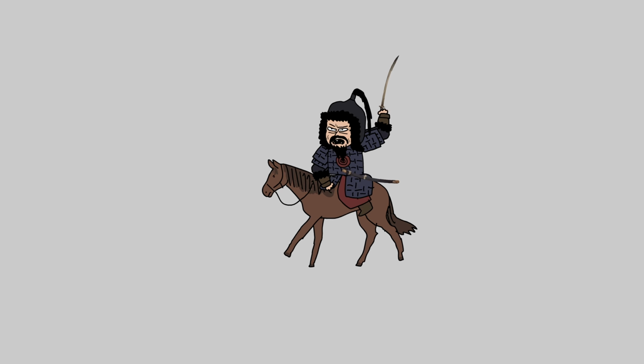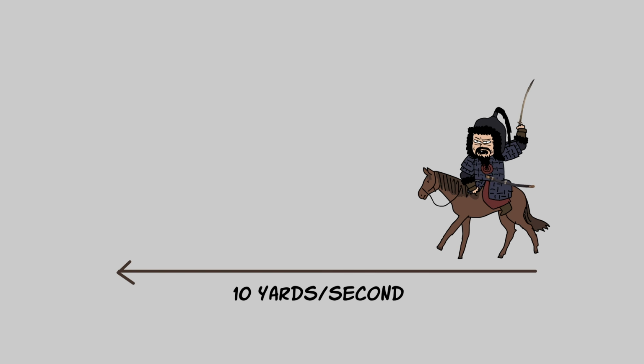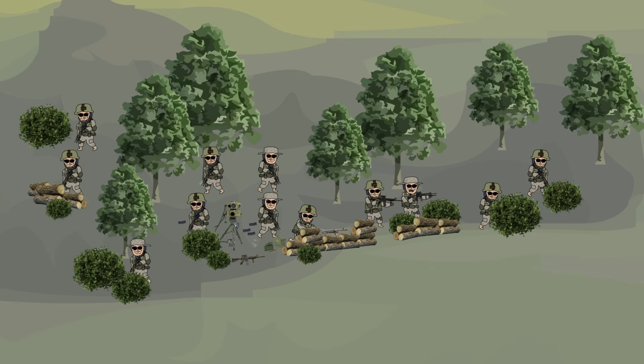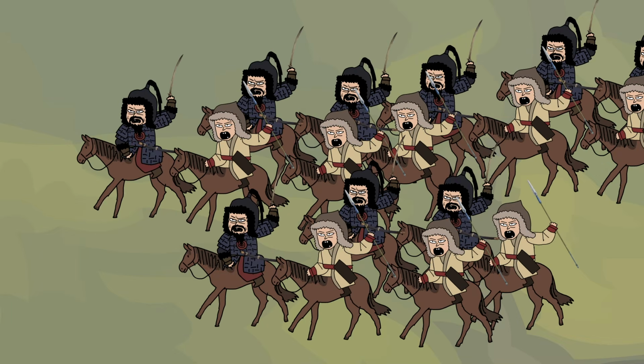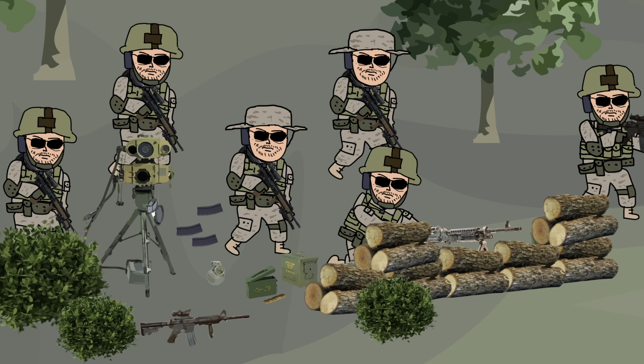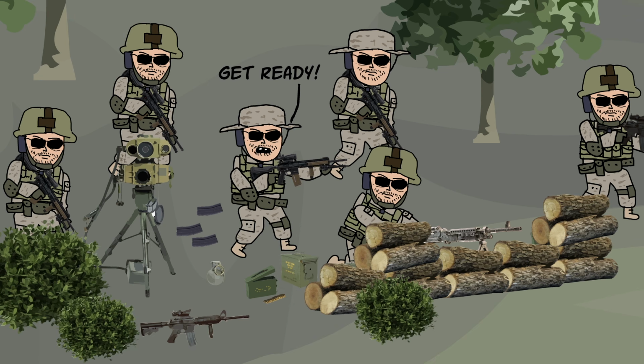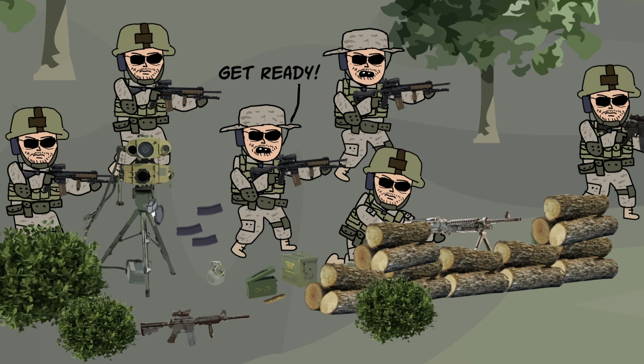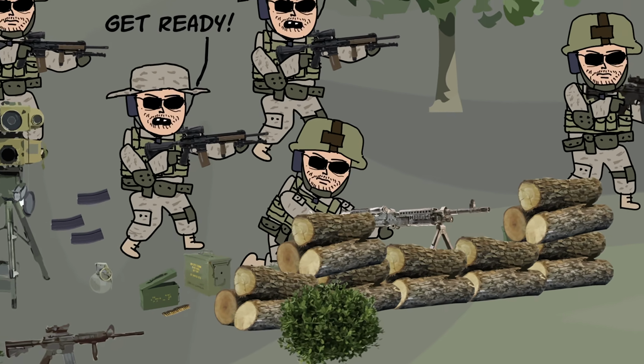At full gallop, they'd cover about 10 yards per second, maybe 15 to 20 yards per second for a very short sprint. But approaching 500 yards under fire, that's not a short sprint. That's an extended run under the most terrifying conditions imaginable. This gives the Marines roughly 35 to 45 seconds of engagement time from when the charge begins until Mongols reach close range. Let's think about what happens in that time frame.